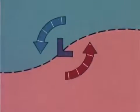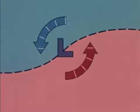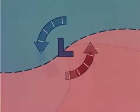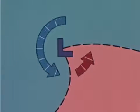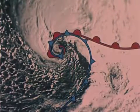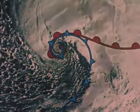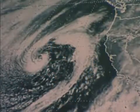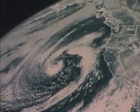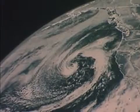Looking straight down, this spiral motion begins to mix the cold and warm air masses. Warm air moves north and cold air moves south. In 24 hours, the mid-latitude cyclone looks like this. Here is what is called the warm front, and here is the cold front. Seen from a satellite several days later, the cyclone has developed a telltale comma-shaped cloud pattern, swirling around a low-pressure region hundreds of kilometers across.